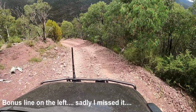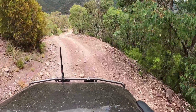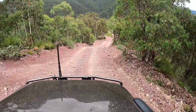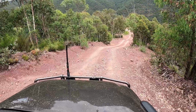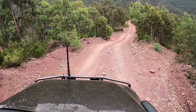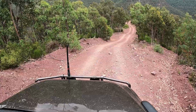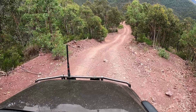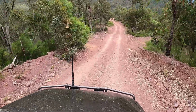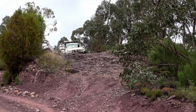Bonus line, yeah, there on the left. I didn't even quite realise that. I might have had a look at that, but from the top I couldn't tell whether it connected or not. But then as you come around, you can see it is another one of those little tracks that deviate off the side, so provide an overtaking spot, or just an alternative line coming down this very, very long hill. So just pulled up there to let the other guys know. A little bit of variety when you're heading down these long hills doesn't hurt.